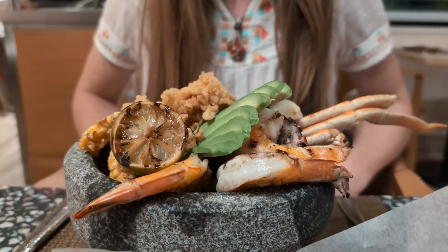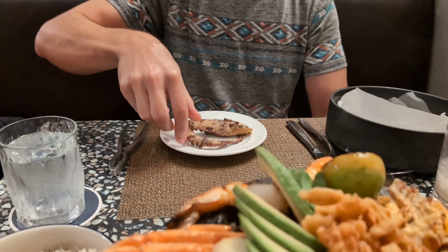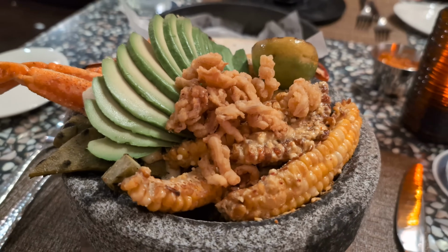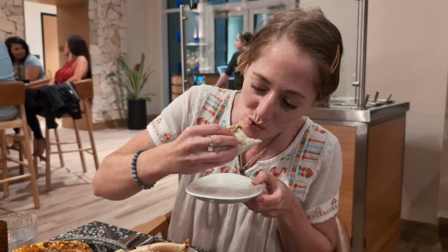Now, neither of us had any idea how to actually go about eating this meal, but we eventually determined that it was best to eat the octopus, crab, and street corn by itself, and to wrap everything else up in one of the freshly made tortillas.